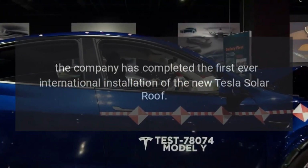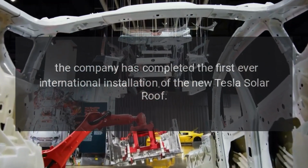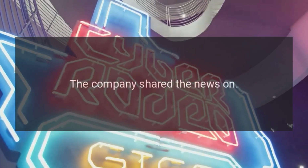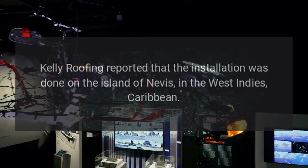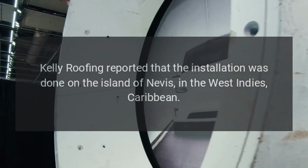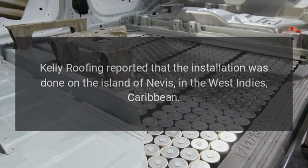The company has completed the first ever international installation of the new Tesla solar roof. The company shared the news on March 12. Kelly Roofing reported that the installation was done on the island of Nevis, in the West Indies, Caribbean.